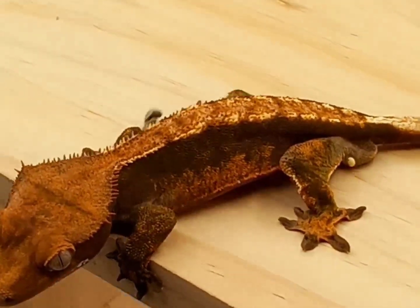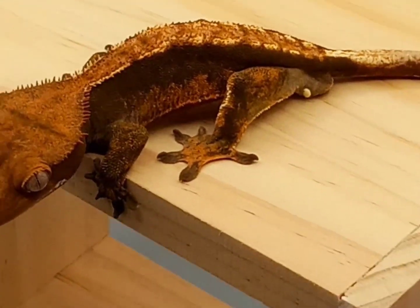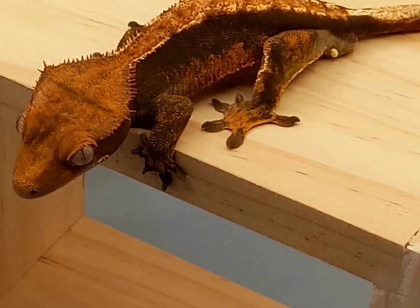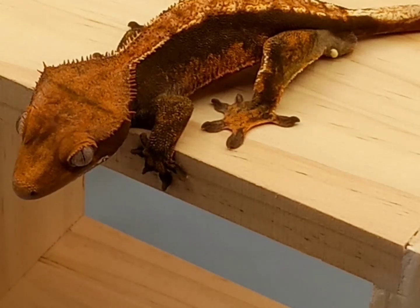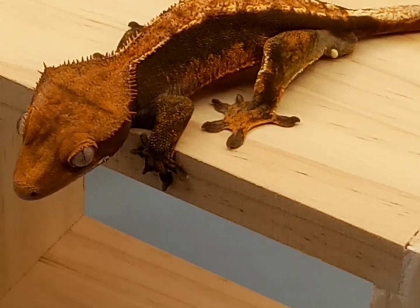But this is also an example of a harlequin. You can see that flame type of pattern and the harlequin markings. But this is an example of a harlequin, and it cannot be an extreme unless it has 80% pattern.